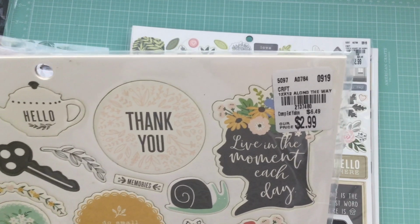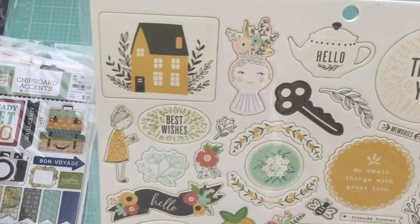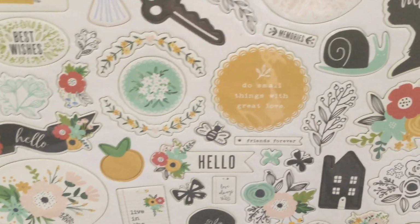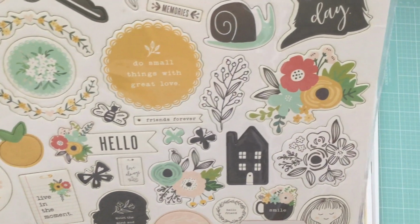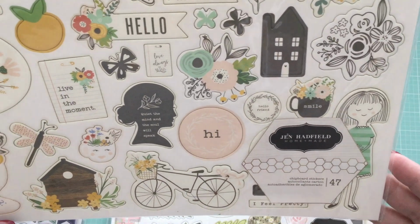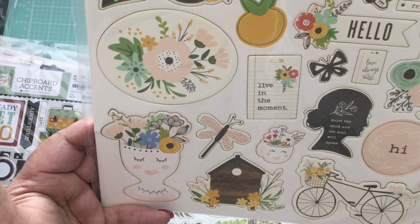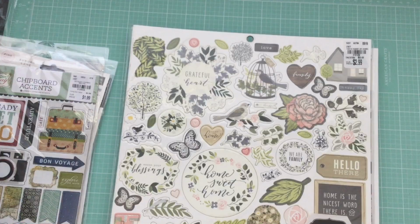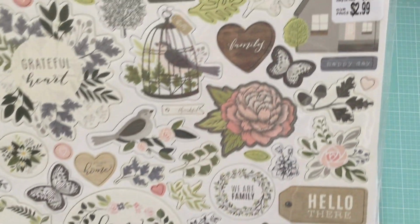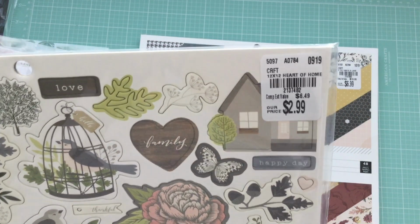So in love with this Jen Hadfield collection. This one is homemade. How pretty. I am loving the colors because they're fall-ish in my opinion. There's the Jen Hadfield brand sticker. This is so cute. Here's another one, guys, again by Jen Hadfield. The collection is Heart of Home. There's a SKU and the price, guys.